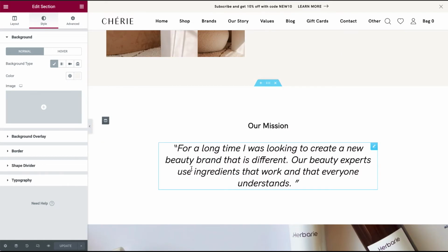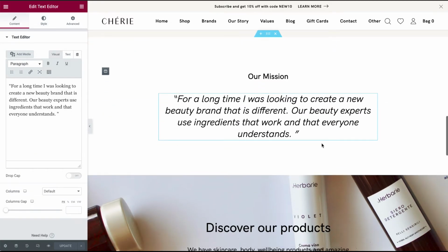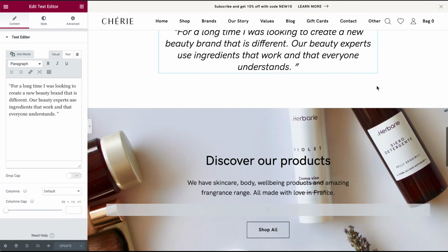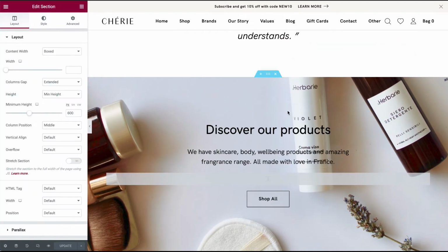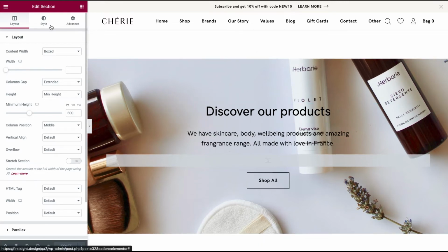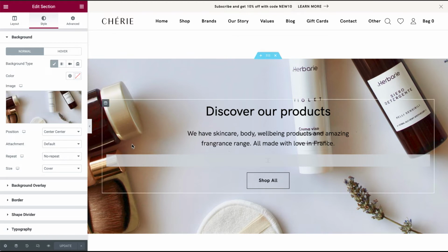Okay. Underneath, again, there is just a text block. It's a quote. If you want to edit it, simply click on the edit icon on the block. The next one, again, is pretty simple block. So just remember, if you need to change the background, you usually need to navigate to the Style tab right here, and you'll find background image here.